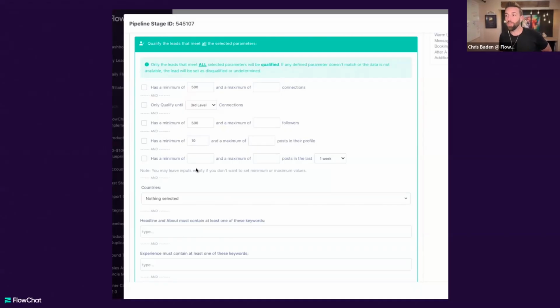Here's one last one that's pretty good. Has a minimum of blank posts per week. If you're looking to engage with somebody on social media and they haven't posted anything in 6 months, wouldn't it be cool just to skip those people and only message the people that are active on social so you have a higher chance for responses? So we have a filter in here that you can activate. You can activate all of these, one of these, or any combination.